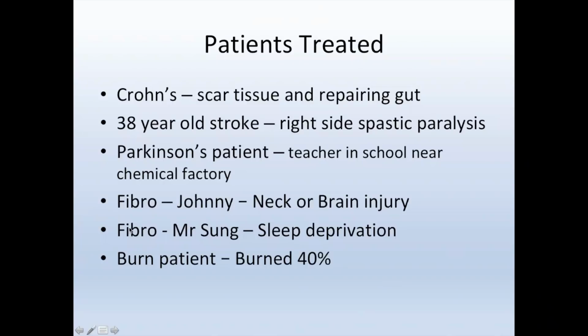His name was Johnny. There's a fibromyalgia patient named Mr. Sung who had sleep deprivation, and then there was a burn patient who was burned over 40% of his body. So we'll go through those, and you'll get to see how you think about all these different cases and how you use FSM to treat all of them.